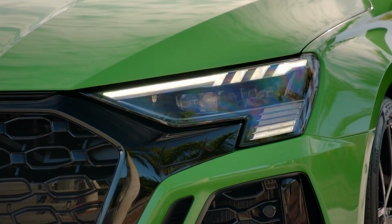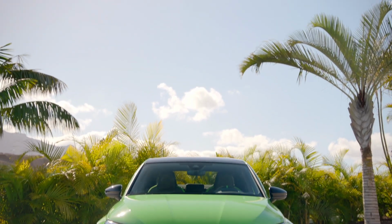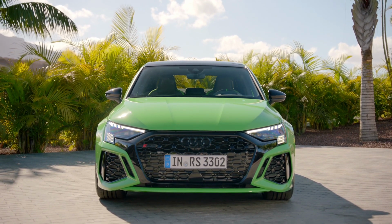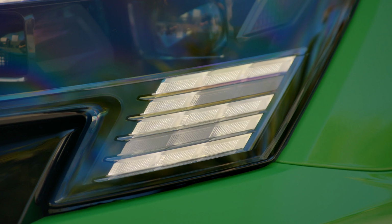The kinked LED taillights have their own lock and unlock animation, and Audi RS signature dual oval exhaust outlets appear on either side of a gloss black rear diffuser. Finally, the RS3 gets an available blacked-out roof panel for some added evil.